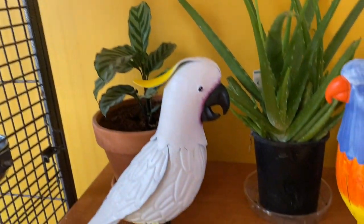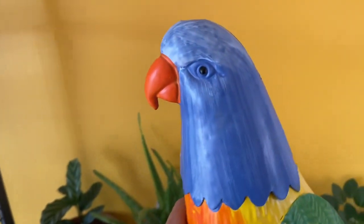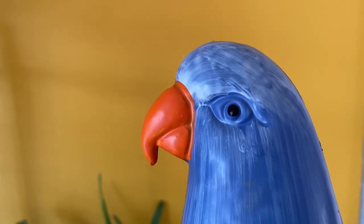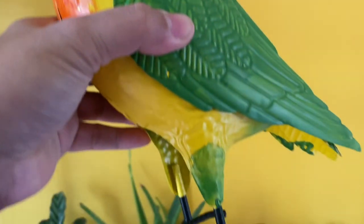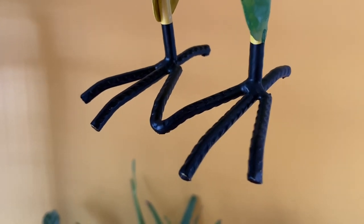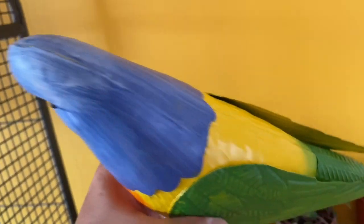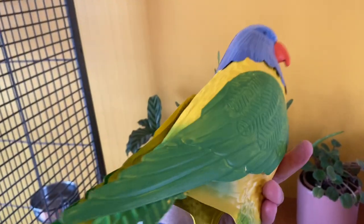That's the metal cockatoo, and this one is the lorikeet. Look at that, lorikeet. Same concern. It should be two front, two back. Yeah, but it's pretty good. It's pretty good.